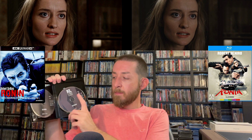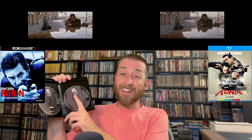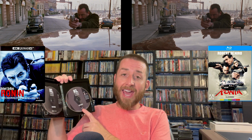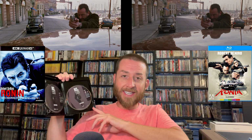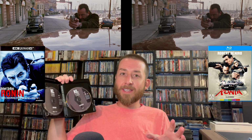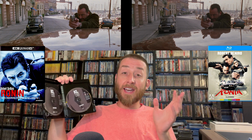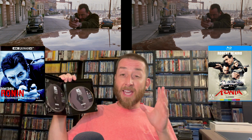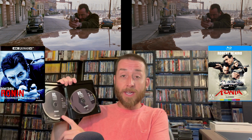Now, showing you what you get in this, there is no reversible slipcover, but this is your 4K Ultra HD disc, and that's 100% region free. Your Blu-ray disc, though, is region A locked. As always, I exclusively test everything. I'm going to touch on this again here for a second. I recently got in some Shout Factory releases that I have not had time to review yet, but they were all region A locked on the 4K discs as well.